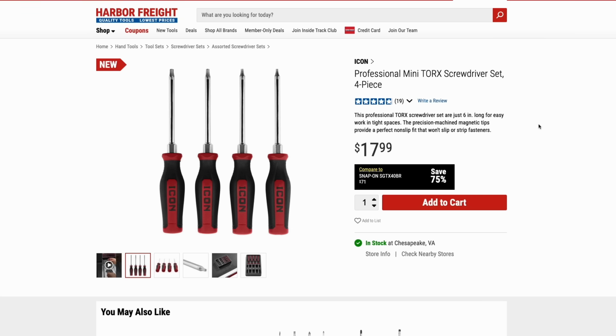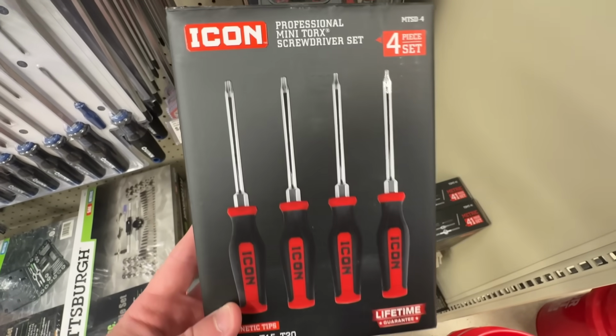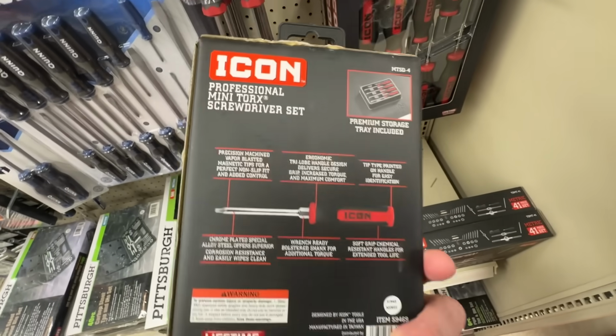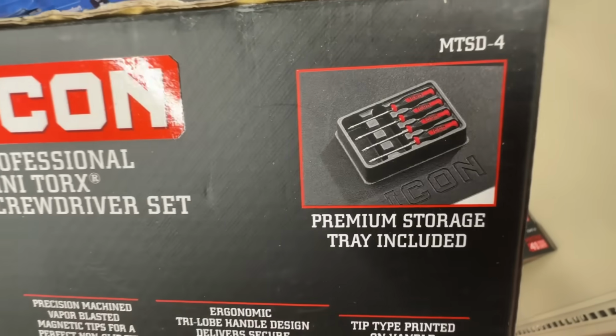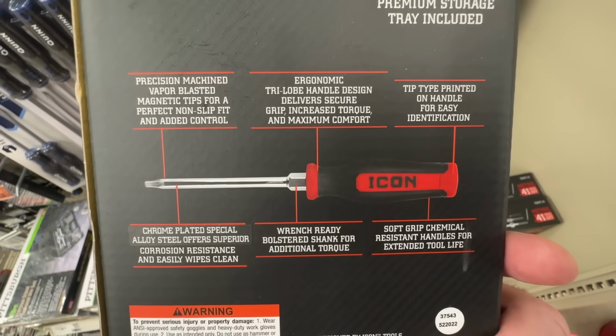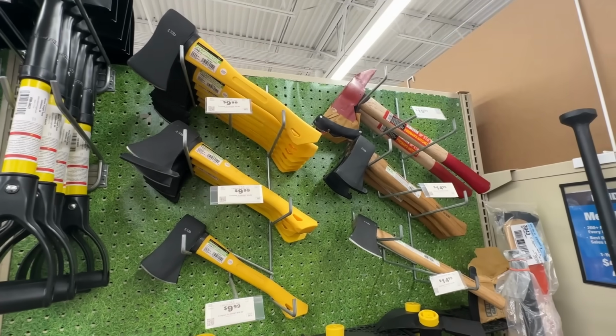Another nice new item are these Icon Professional Mini Torx head screwdrivers. This is a 4-piece set, and if you deal with a lot of Torx bits, this set would be a great one to have. These are nice professional grade screwdrivers. They have that lifetime warranty that Icon offers, and they have a nice comfortable grip on them. These sell for $18.